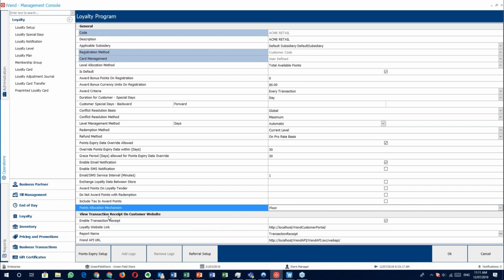And then there is a customer website that we just don't have time to run through, but we do actually have a website you can deploy at a customer site that will deal with loyalty, that people can log into, they can see how things work, they can actually work with it.